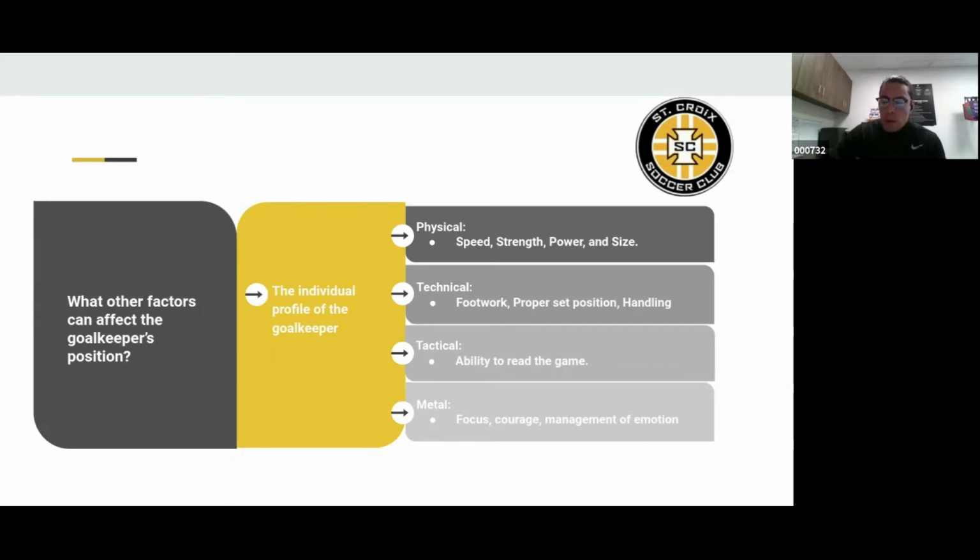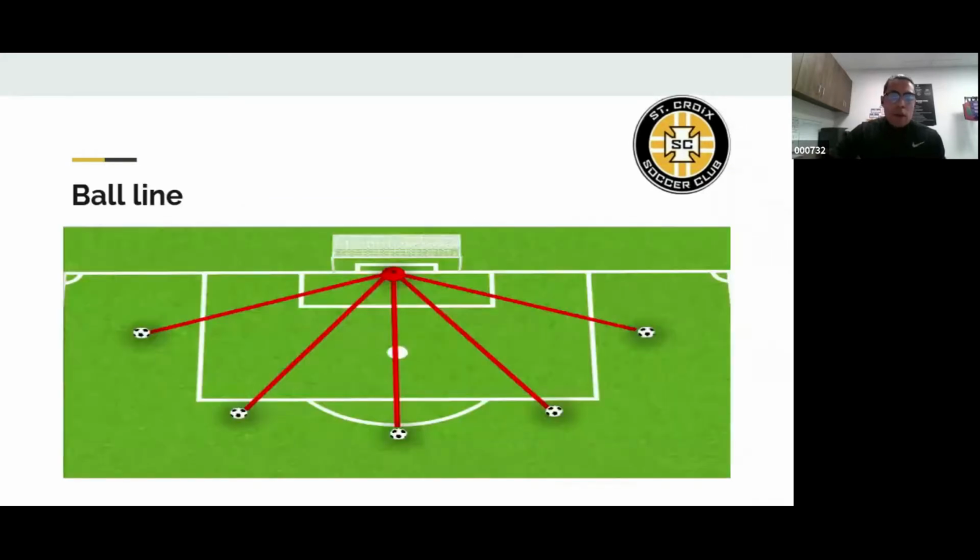So we're going to look at some graphs of what that ball line looks like. We talk about that ball line moving, right? And the relationship between the goal and the soccer ball. This is simply different angles that the ball could be, but pretty much this ball line could be everywhere in the field, depending on where the ball actually is. And that's going to change the way we stand, we move, and obviously we read the game.